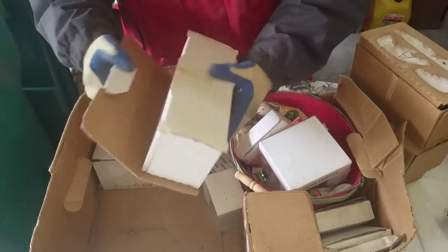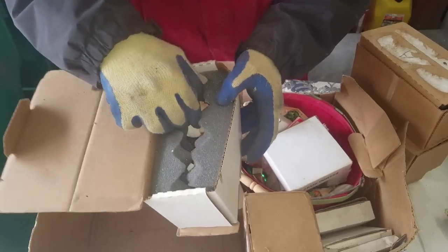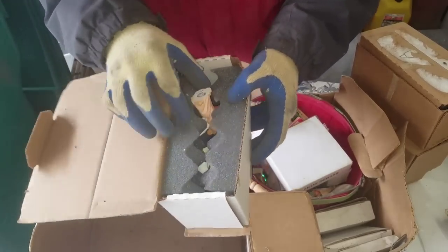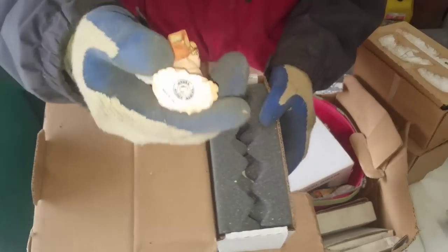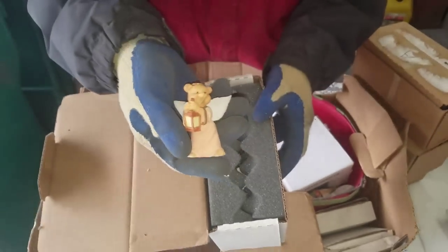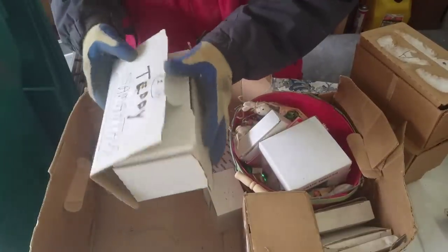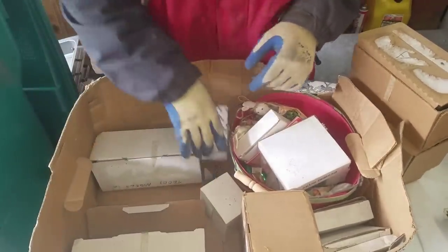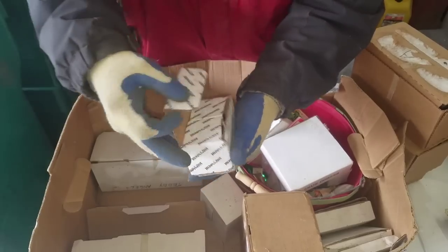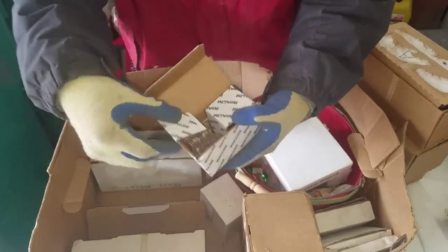This says Teddy named Samantha. And what it is, there's angels in there. Oh, Teddy angels. I get it now. They're Teddy angels, and they're in the foam. Huh. Those are going to be hard to all get out. It takes too much time for a video. Let's see what this is. Those are candles.